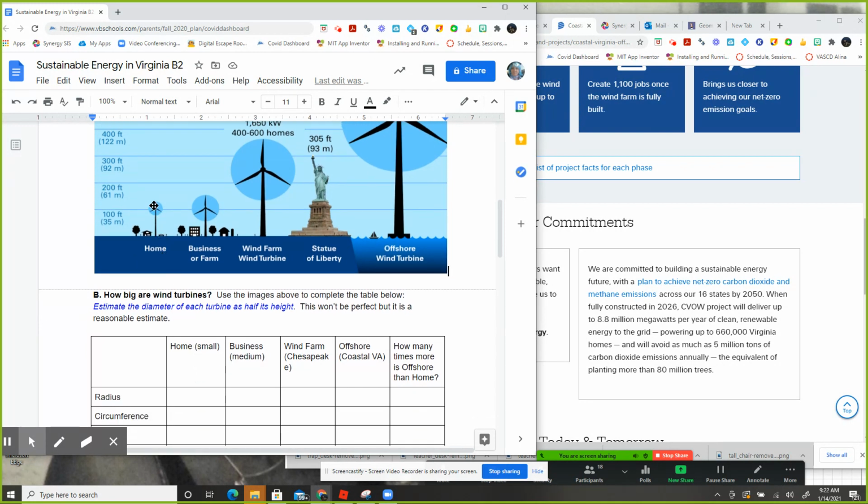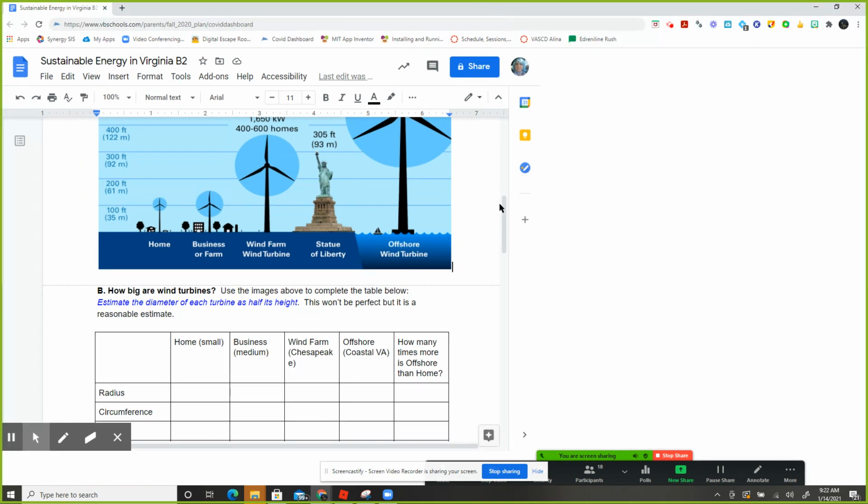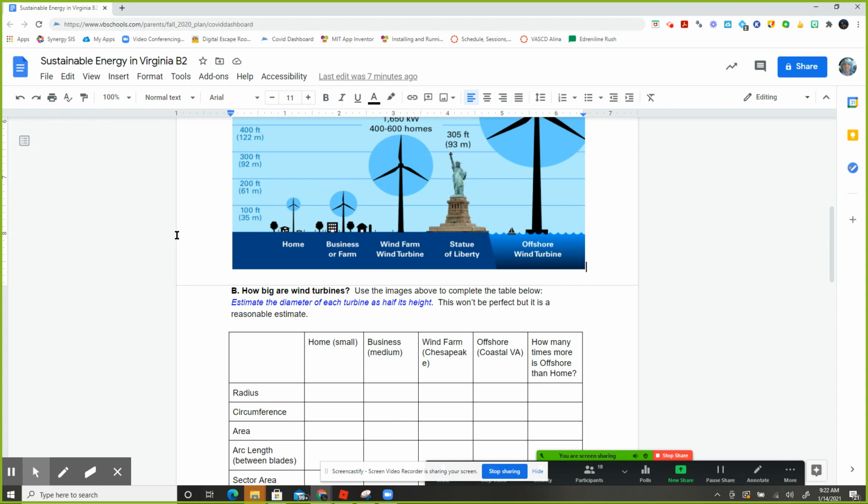Okay. So if it's 120 tall and the diameter is half of that, the diameter would be 60. So if the height is 120 and the diameter is 60, what's the radius? Radius is half of the diameter. So it's going to be 30. So we're going to put 30 in here.